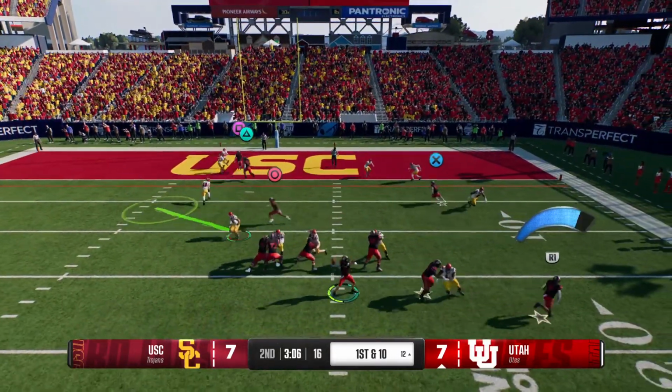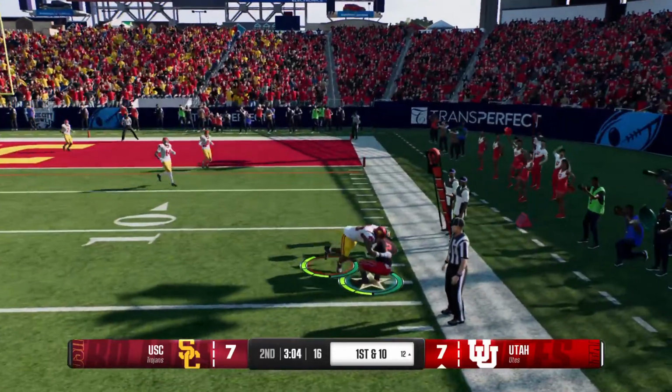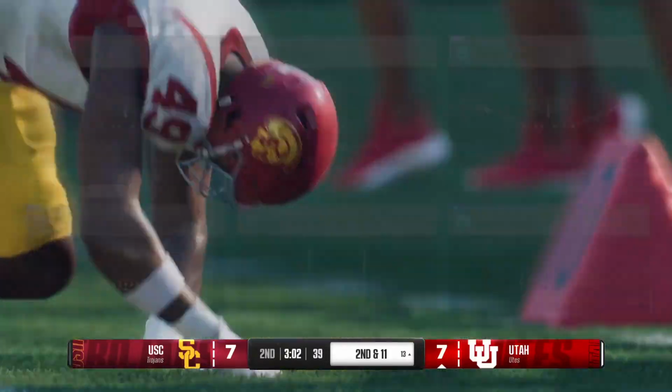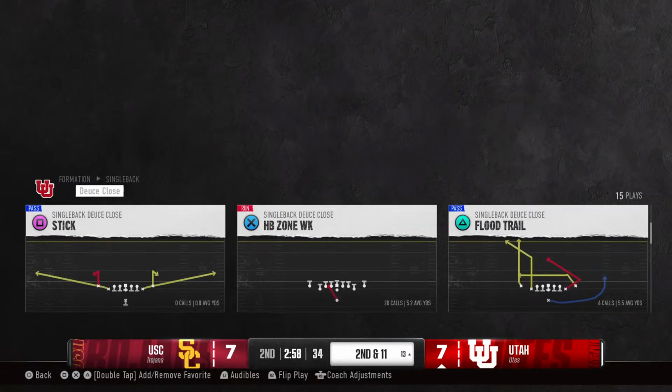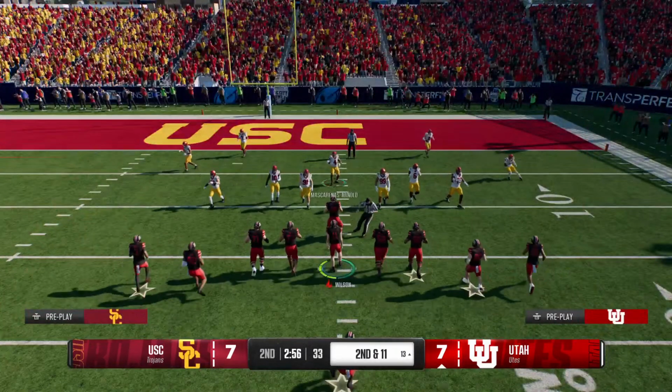They're going to throw it again. That is not what I... Okay. I actually was running there. You got the completion and nothing else to show for it.